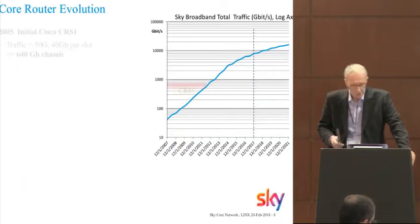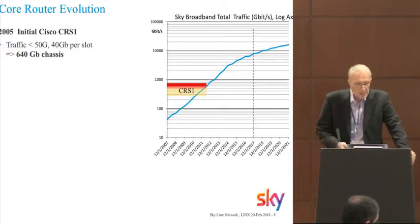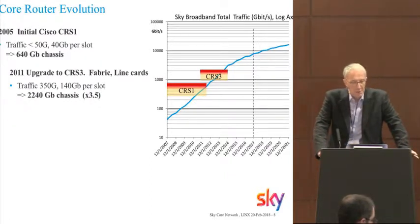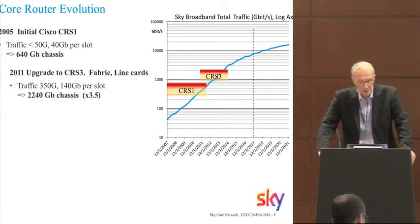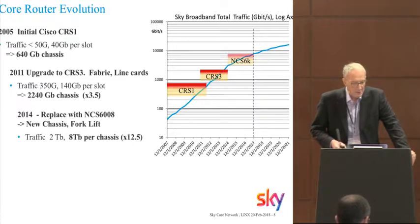So, the core router evolution. The network was first built in 2005 with Cisco CRS-1, quite a big router at the time, 640 gigs per chassis. And that did us for a long time, about 5 years, which was good because we didn't have to worry about it. But then growth really started taking off. And in 2003, we upgraded to the CRS-3, which was basically a fabric and line card swap, a compatible swap. Traffic was in the region of 350 gigs when we started with this, and we had a 2.2 terabit chassis. So again, we had lots of capacity for a couple of years. Things speeded up a bit.